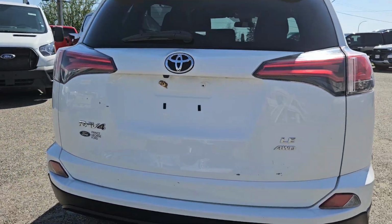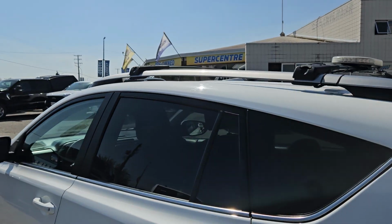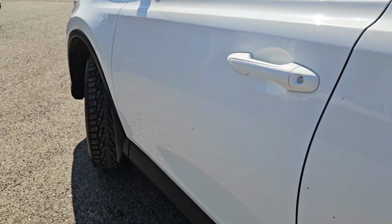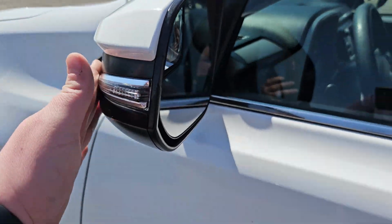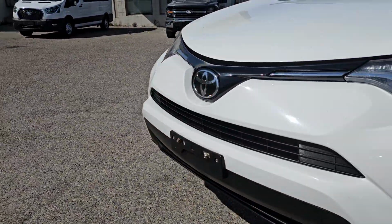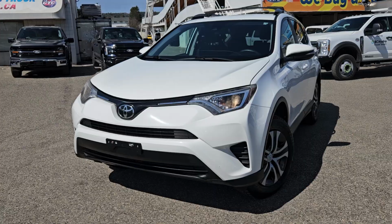taking a look at the back here, we got a nice backup camera, nice little roof spoiler, we got roof rails with crossbars as well, mud flaps on the rear, as well as the front. We got turn light indicated mirrors, and moving to the front real quick, we got that nice place to put your license plate and that nice Toyota front end.